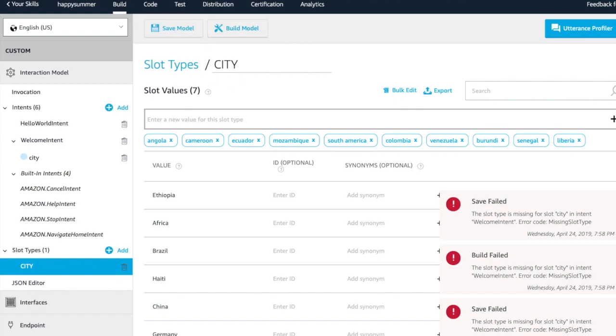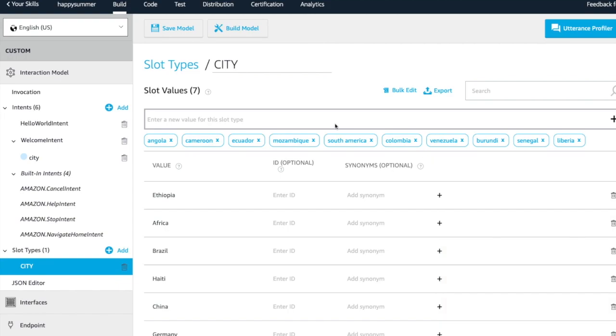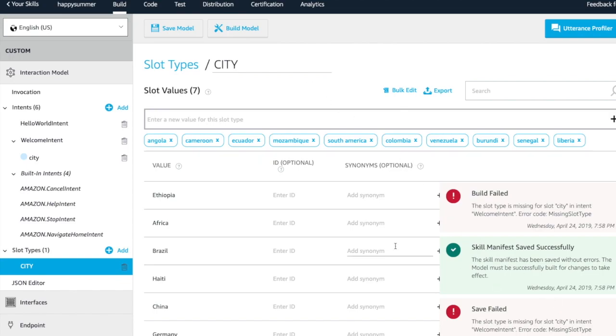Thank you. All right, so I'm going to go here, save my model again, and build it. So I'm hoping my model builds. Let me remove all this notification. We're almost there, guys. Bear with me. I'm going to make sure I save it and then build. The build is failing because I'm missing something.